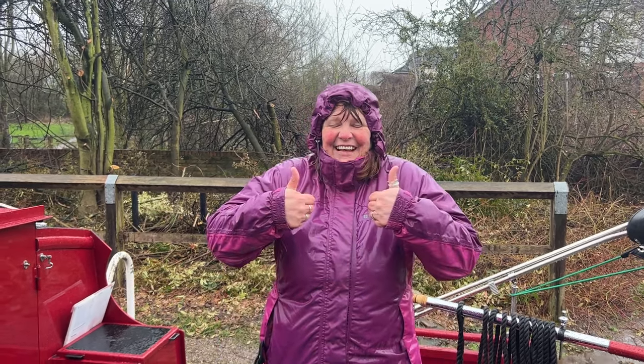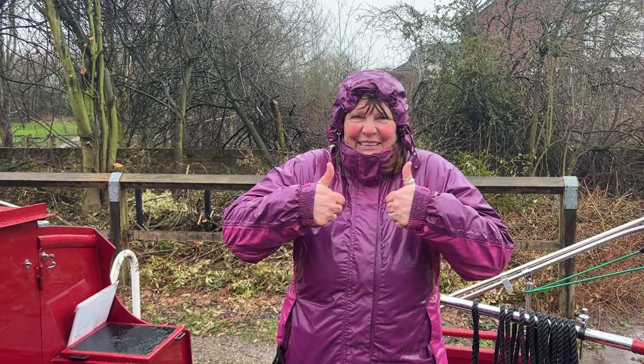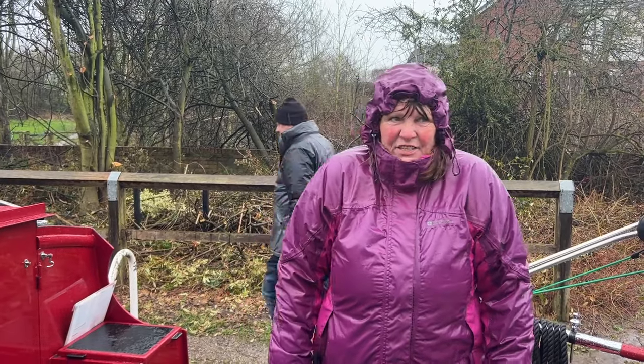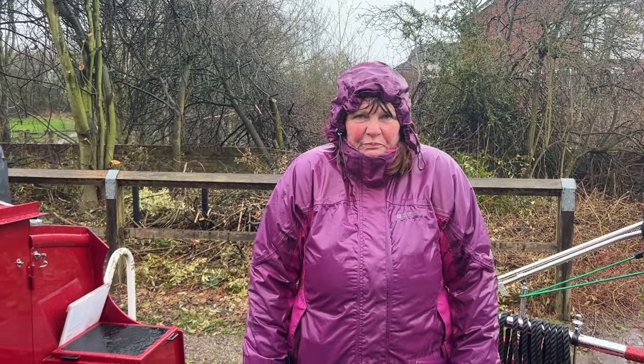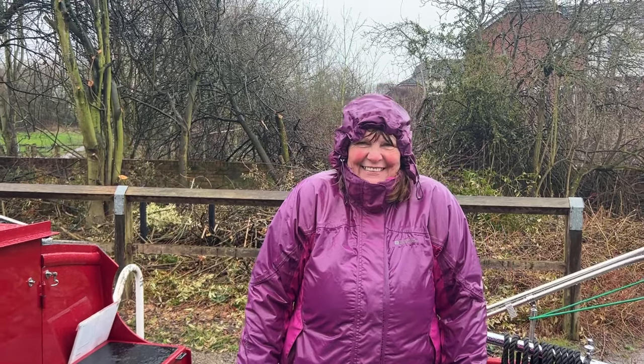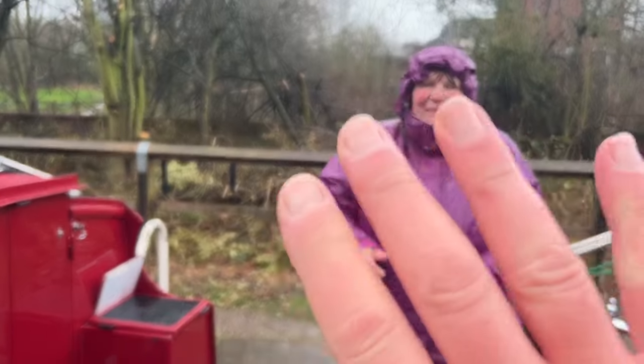Living on a narrowboat. Oh yes, absolutely. This is the downside, isn't it? Having to travel in the cold. At least it's not windy and cold. It's a bit cold, but it's not freezing. My hands are falling off. Look at that. It's horrible.